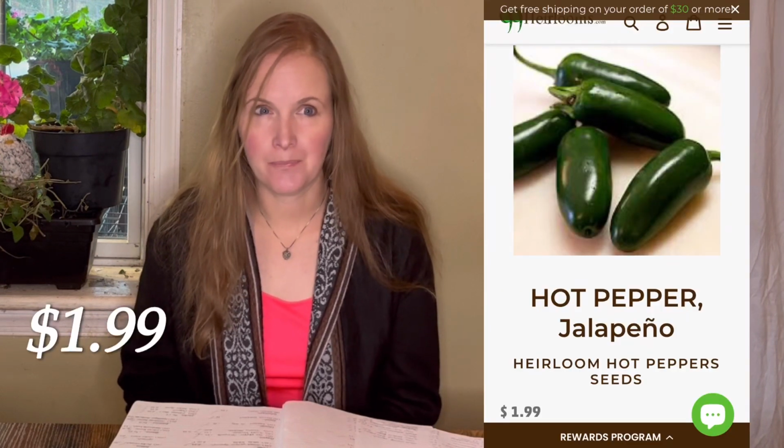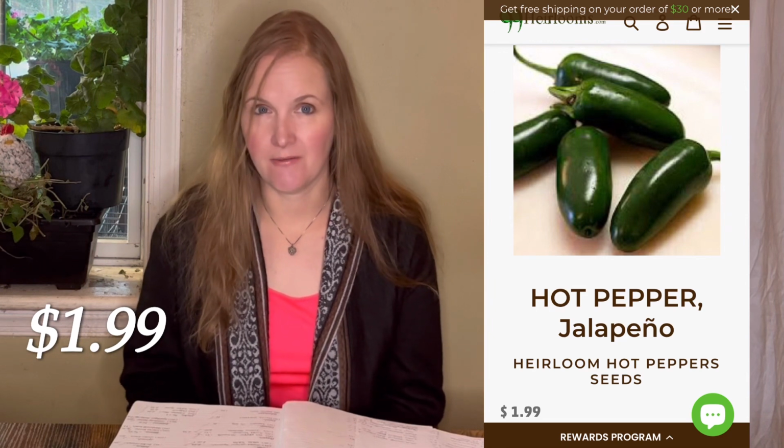Another staple for me is peppers. So I chose 2 different varieties of peppers to buy, and I plan to grow 3 different types. So we'll see how that goes. From 99 Heirloom Seeds, actually I got both of these types from 99 Heirloom Seeds. I am going with the jalapeno hot pepper, which was $1.99 from them, and the sweet banana pepper.